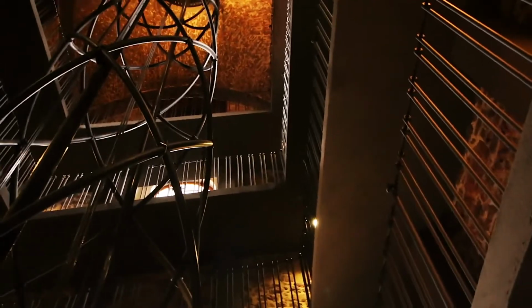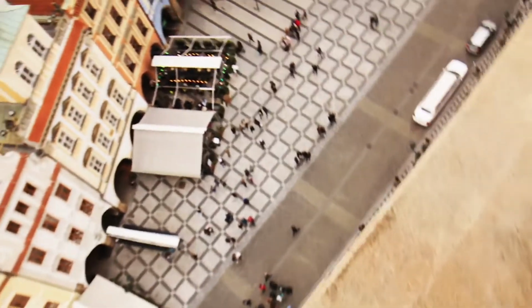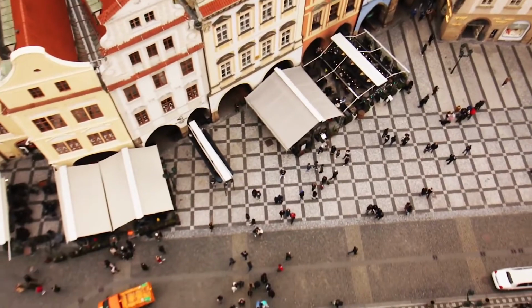And I got to a point where I suddenly stopped, and I stopped to look out of one of these windows. And as I did, I was suddenly seized by a kind of vertigo that I haven't had since I was a very young child.